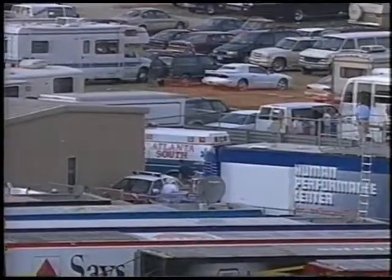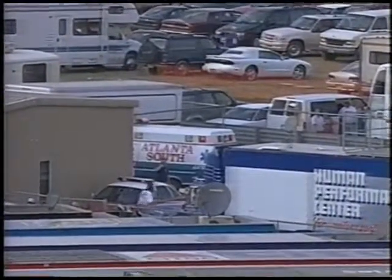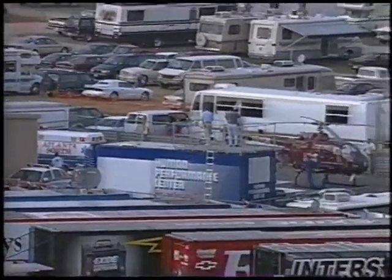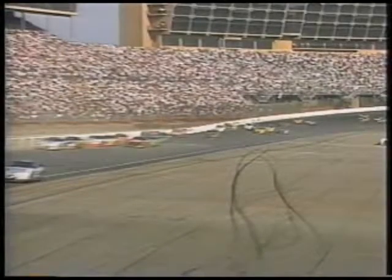The ambulance has arrived at the Infield Medical Center, and of course he will be checked over there, and if necessary will be transferred somewhere else. This accident occurred very, very quickly, as most of them do. We're going to take another look at the replay since we now know that apparently there's no serious injury.